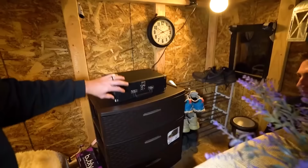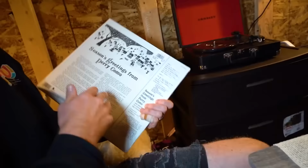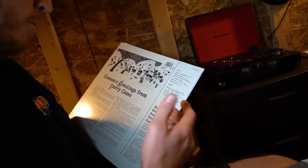The other really fun feature is this record player. I have not tested it yet. This is a Season's Greetings record album. We can listen to Holy Night, Rudolph the Red-Nosed Reindeer. I gotta listen to this. Let's fire it up, fellas.